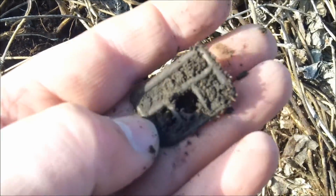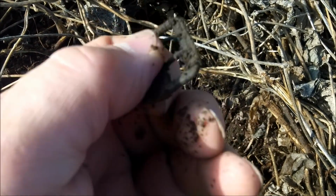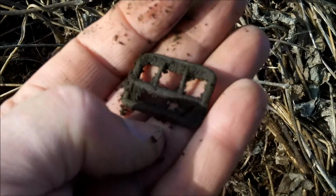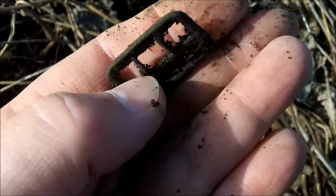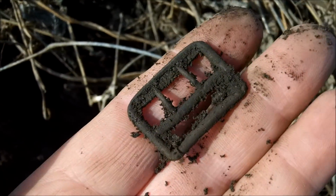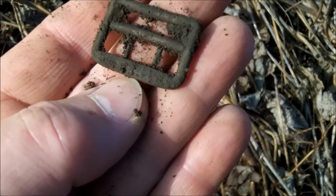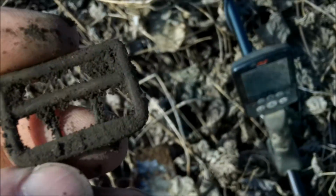Look at this, complete buckle. Now, we do have Civil War activity in this area, quite a bit of it actually. I don't know if this goes all the way back to there, but it is definitely an old buckle. And it's completely, look at that. That is awesome. Very happy to have that. So I will put that in my fragile box and keep on going here.